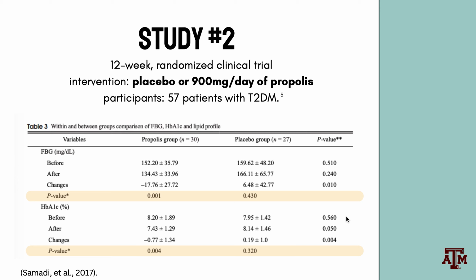Now, as you can see in the chart below, fasting plasma glucose and A1C both had a significant reduction in change in Propolis group versus the placebo group that had no significant reduction. Now, once again, it is showing that there could be a beneficial effect in lowering blood glucose levels and in the management of this disease by showing a decrease in these 2 markers.